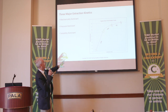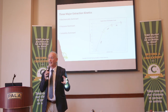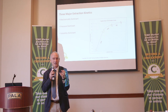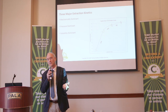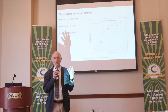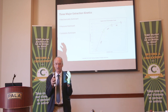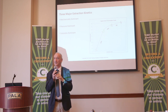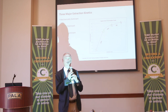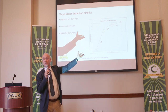So I won't go over it too much, but I will say in the beginning, when you're doing a separation, when you grind to 6 millimeter, and I have a certain moisture, I have broken open the trichomes by default. The blade has broken up the trichomes. There are no trichomes in there jumping up and down. It's like sticking your hand in the Cuisinart. You are going to hurt yourself. So what happens is, in the beginning, you don't always have extraction.